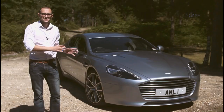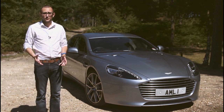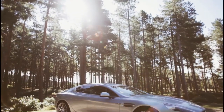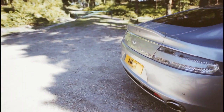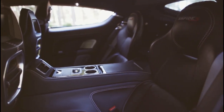The Rapide S is the 2nd generation Rapide, which itself was an answer to a unique problem that many faced in the noughties. You see, buyers wanted a high-end car like an Aston or a Bentley or a Porsche, but they wanted to fit actual adults in the back. They wanted more space, but they didn't want to buy the car du jour, a Range Rover.